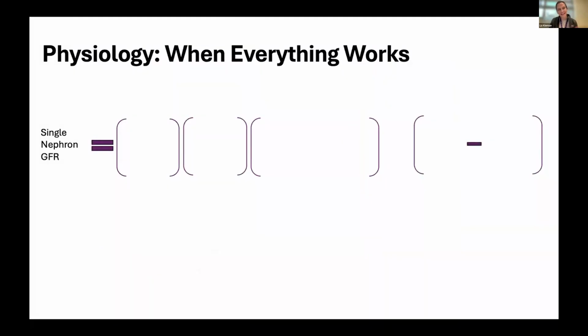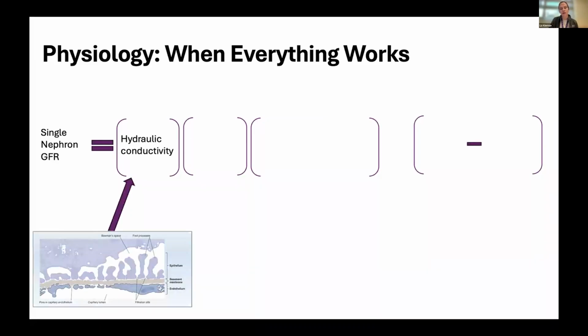So you may already be able to tell that I love physiology, and I think it's sometimes helpful to ground ourselves in what is our North Star, which is the GFR, and the mathematical forces that come together to contribute to this. When you're calculating a single nephron GFR, you start with hydraulic conductivity, which refers to the resistance across the glomerular filtration barrier, composed of three things: the podocyte foot processes, the basement membrane, and the capillary fenestrated endothelium. Importantly, the basement membrane is the largest contributor to resistance here.